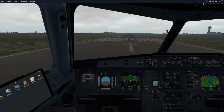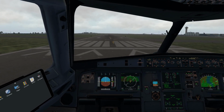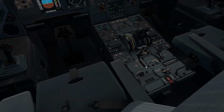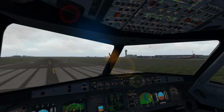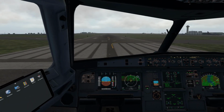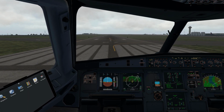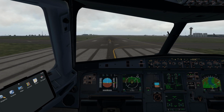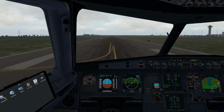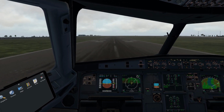Okay, on runway 27. Lights on. Ready, flaps 1, spoilers armed, engines working, always a good check. Takeoff, the landing lights are on, let's set the clock. And let's get out of here. 50%. 80 knots.